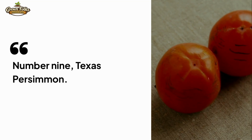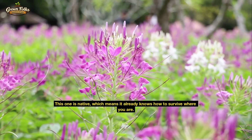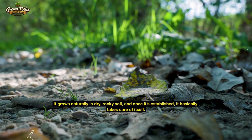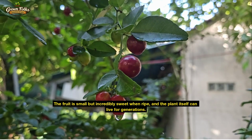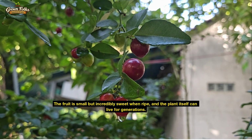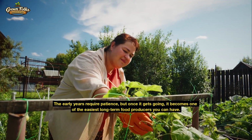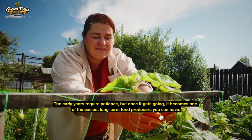Texas persimmon. This one is native, which means it already knows how to survive where you are. It grows naturally in dry, rocky soil, and once it's established, it basically takes care of itself. The fruit is small but incredibly sweet when ripe, and the plant itself can live for generations. The early years require patience, but once it gets going, it becomes one of the easiest long-term food producers you can have.